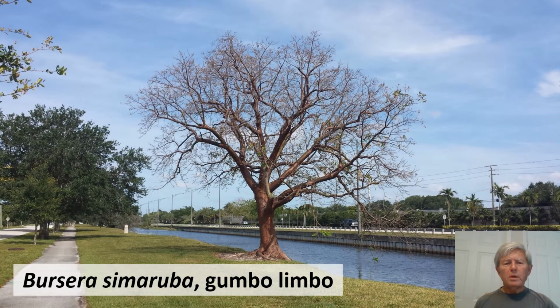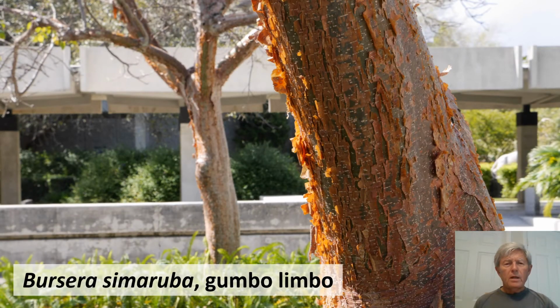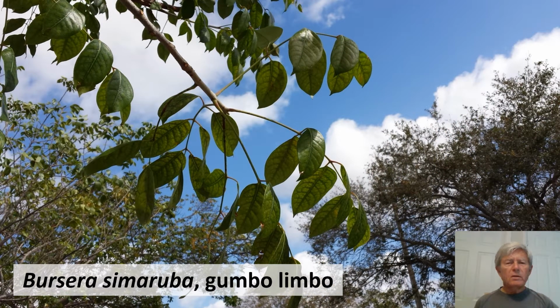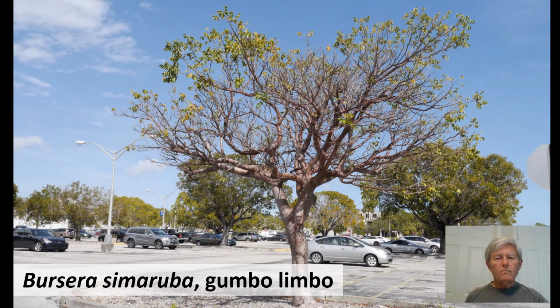The Bursera simaruba gumbo limbo is a stout-trunked tree. It has a reddish bark, which is often lustrous and peels. It is sometimes called the tourist tree. Bursera simaruba has leaves that are arranged alternate on the stem, and they are subdivided into leaflets, so it is considered pinnate or compound. There is a gumbo limbo tree growing in the parking lot of Miami-Dade College Kendall campus.